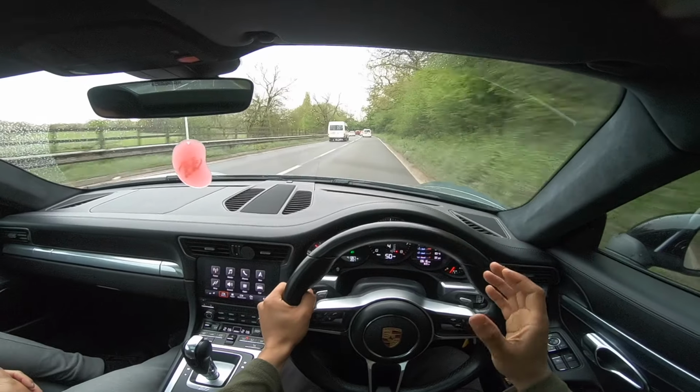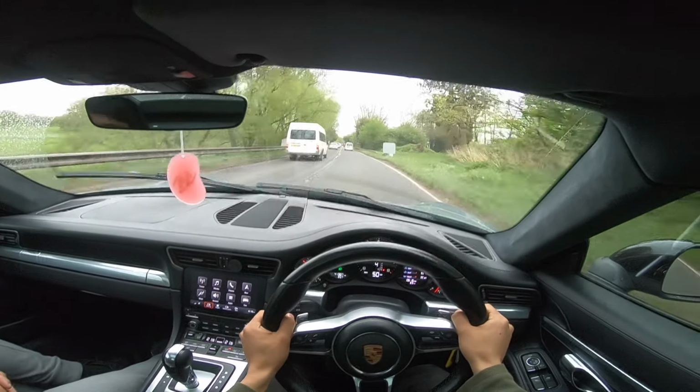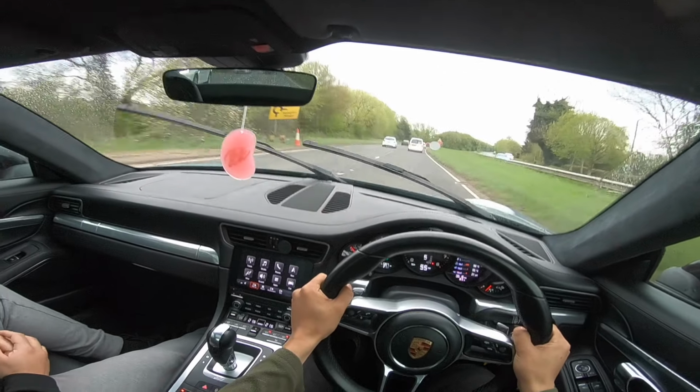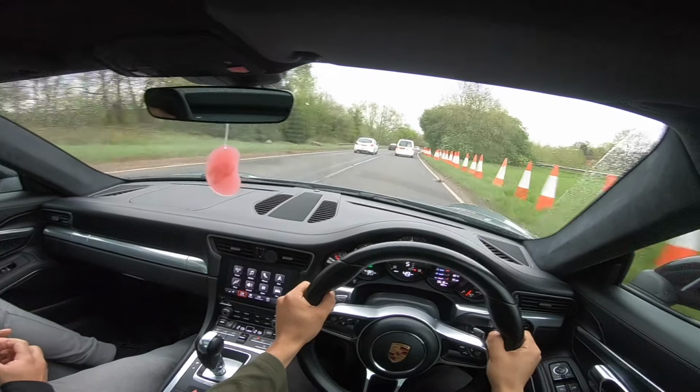I feel like I'm in a mini supercar now. It's just agile, isn't it? Proper agile. Have you raced Golfs and M140s in this? Yeah, I'll be honest, stock ones, I eat them. Wow!